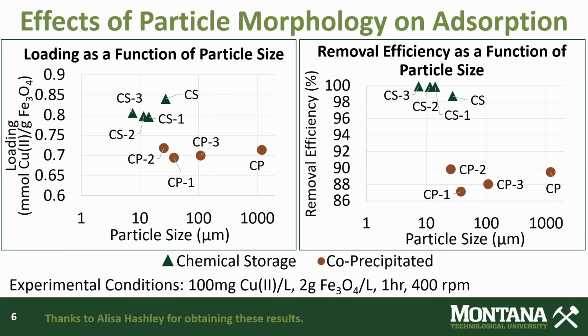Both the removal efficiency and loading capacity results do not vary much, indicating a need for a greater particle size difference to look more at the effects on adsorption.